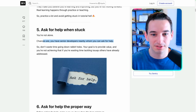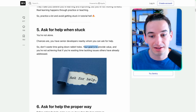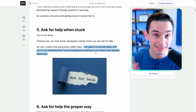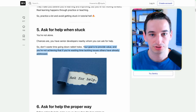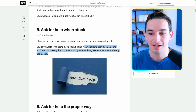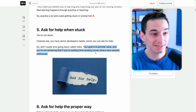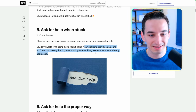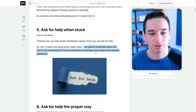Now, this part I would disagree with a tiny bit. It says don't waste time going down rabbit holes. Your goal is to provide value, and you're not achieving that if you're wasting time tackling issues others have already addressed. So from a business perspective, yes, this is true. And I think this is mostly true most of the time, right? If you've spent, say, 30 minutes on something and you're not able to figure it out, it's probably better to ask somebody for help, especially if there's somebody that you know will know how to do it in like 30 seconds. It's just not worth spending an endless amount of time trying to figure it out.